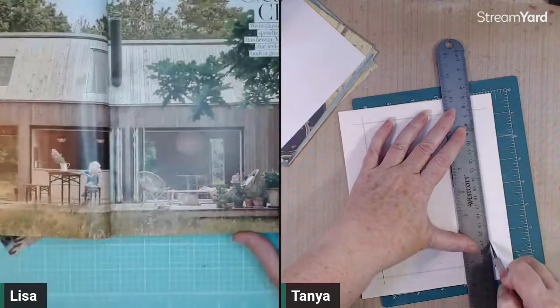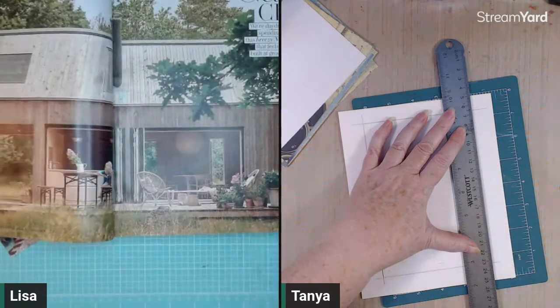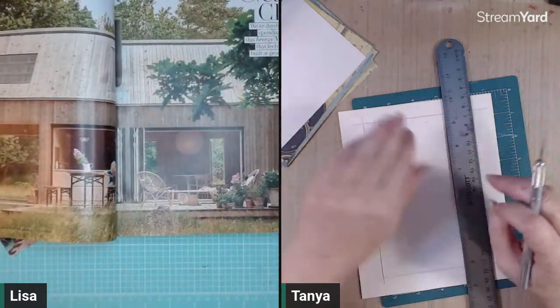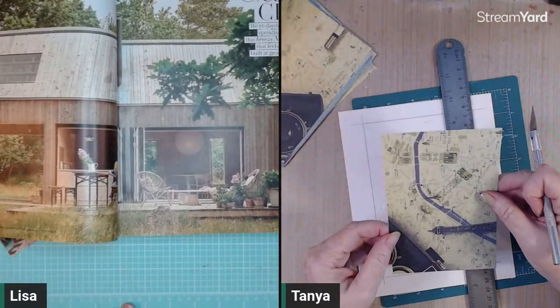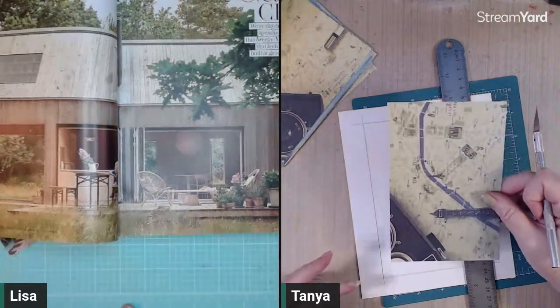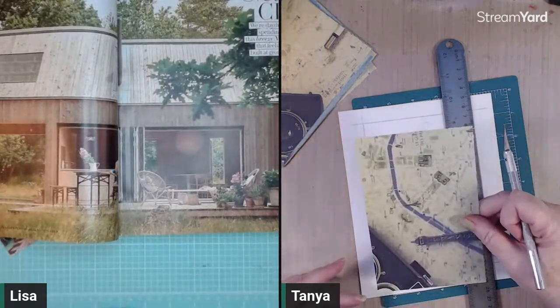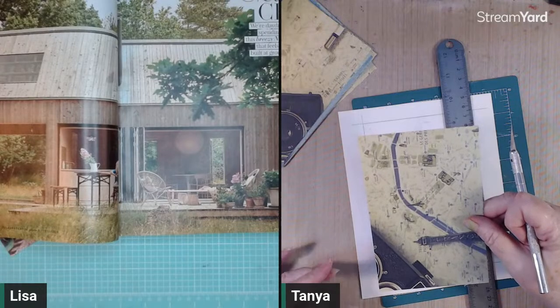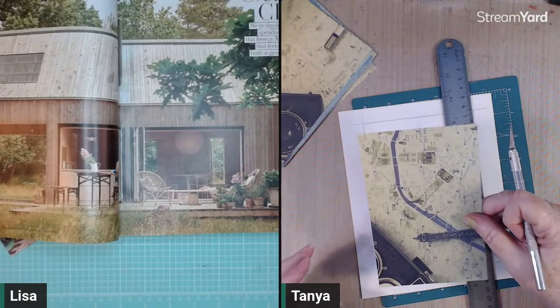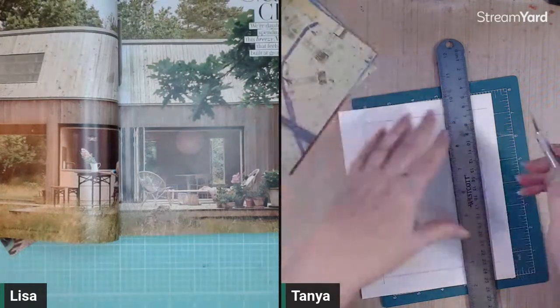My, what do you call that thing? The base card, it's got a name. Substrate. Yes. And he's working on a vintage looking butterfly botanical journal. Oh, that'll be beautiful. How fun. Beautiful.